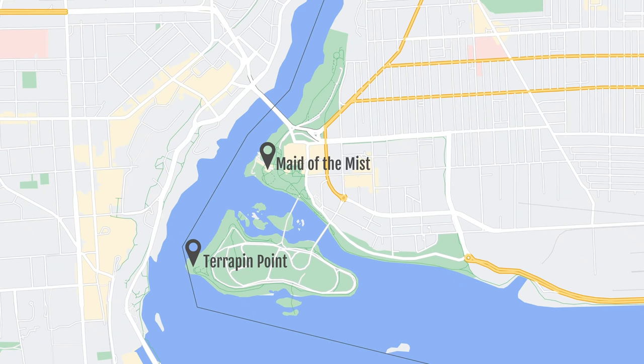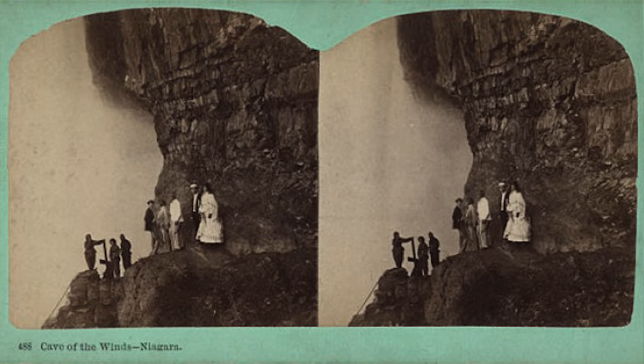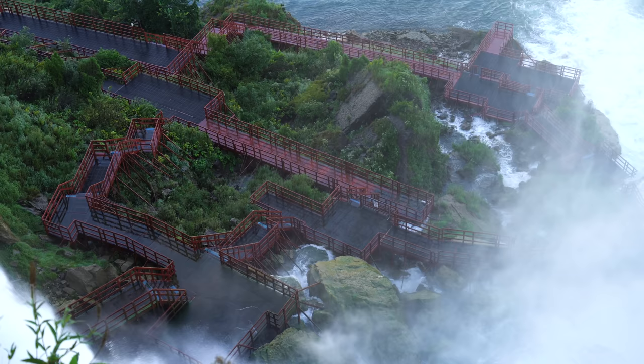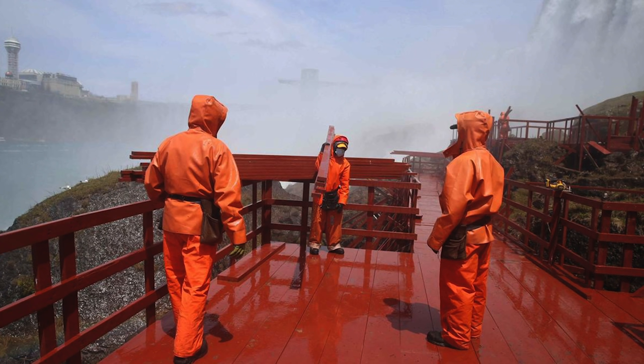Despite its name, Cave of the Winds is not actually a cave. Back in the 1800s, there was a rock overhang that allowed people to stand underneath the falls. And then in the 1900s, the rock collapsed, but the name stuck. Today, the attraction is a series of wooden walkways that you can walk up to get right up to Bridalveil Falls. They actually rebuild these walkways every year.